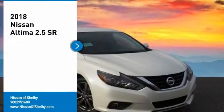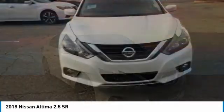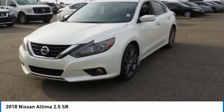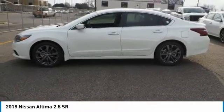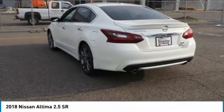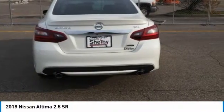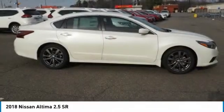Stop by and take a look at the 2018 Altima. The Nissan Altima offers advanced features to make life easier, including push-button ignition, which comes standard. Combine that with a powerful V6 or efficient 4-cylinder engine, 6 standard airbags, and over 5,000 quality and performance tests, and you'll see the Nissan Altima is made to drive and built to last.